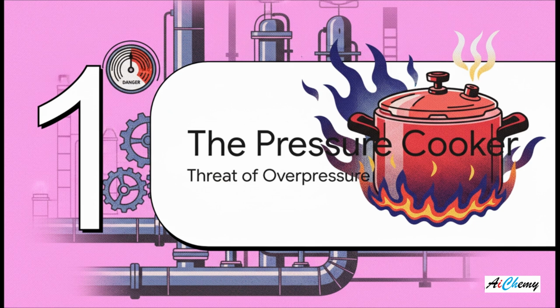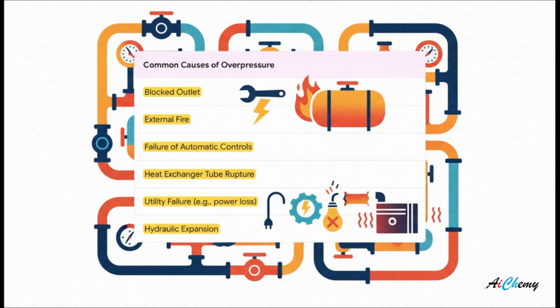Okay, to really get a handle on this, let's bring it way down to something we all know: a pressure cooker. You build up heat, the pressure inside starts to skyrocket, and if you don't have that little valve on top to let off steam, you've got a kitchen disaster on your hands. Now, just imagine that, but scaled up to the size of a city block. That's the challenge. And what's wild is the sheer number of ways things can go wrong.